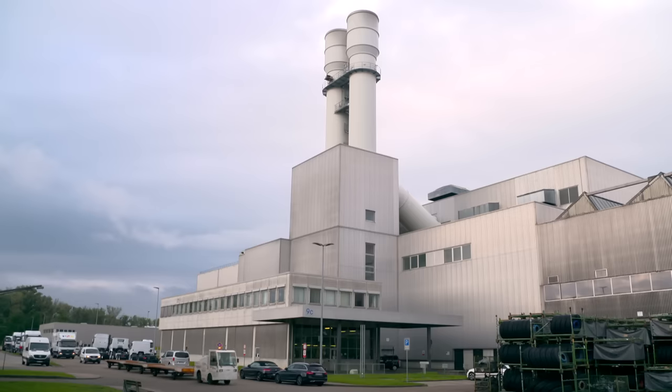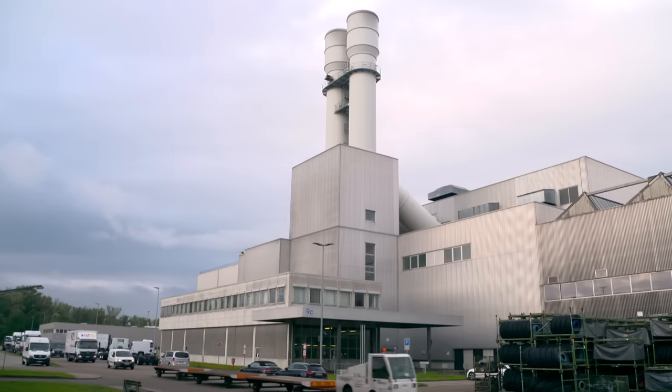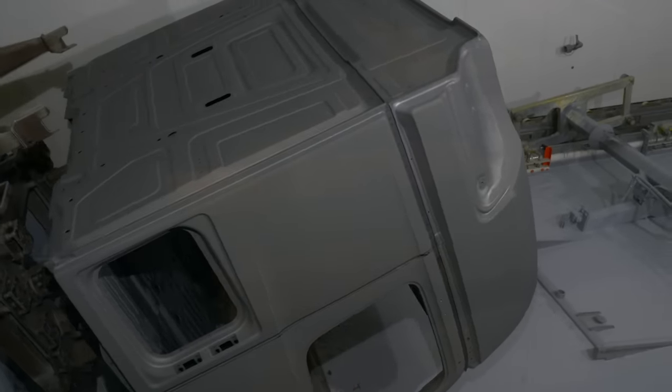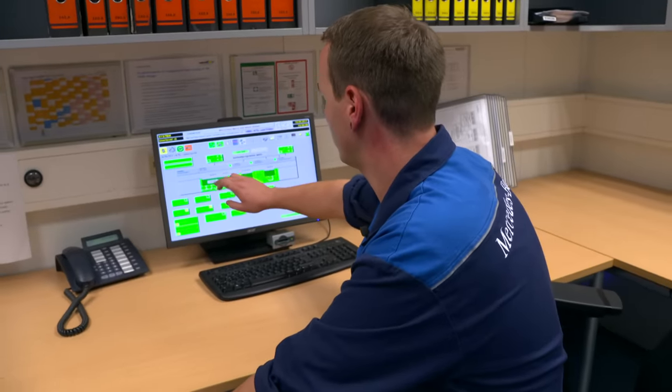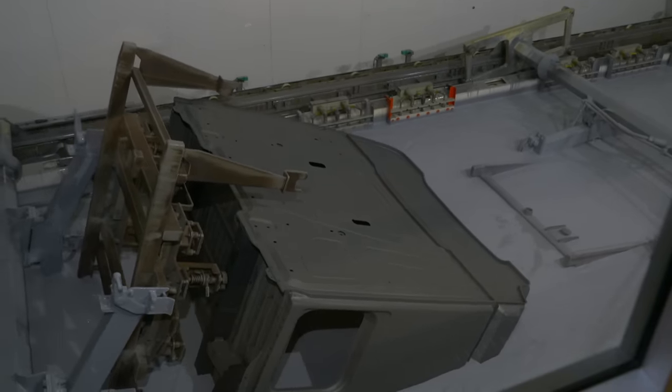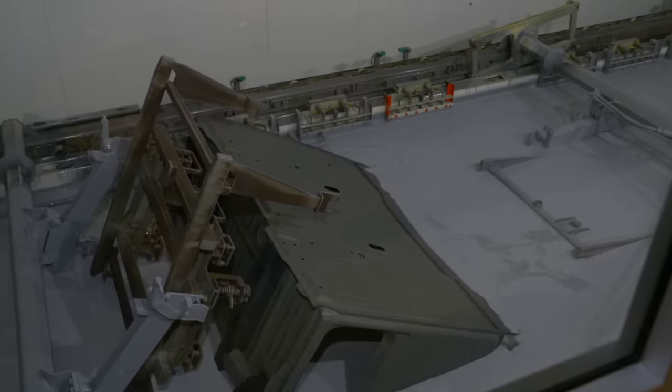Next, the cabs come to the paint shop. There, each cabin gets a primer coating by passing through a dip tank. It is the most important paint job in the life of a truck because this layer prevents rust. Doing a half forward roll, the cab is submerged in the paint. This ensures that there is corrosion protection in every nook and cranny.